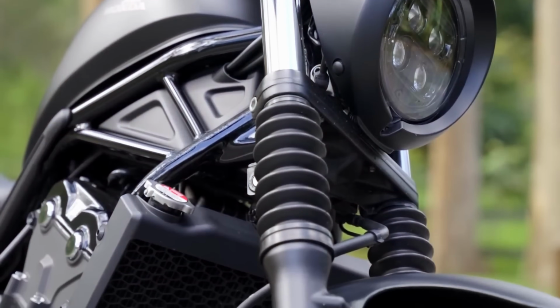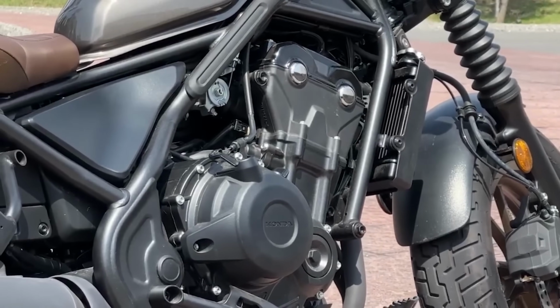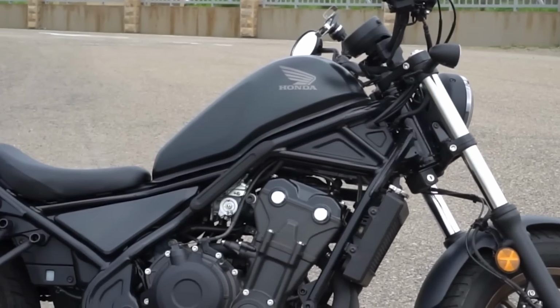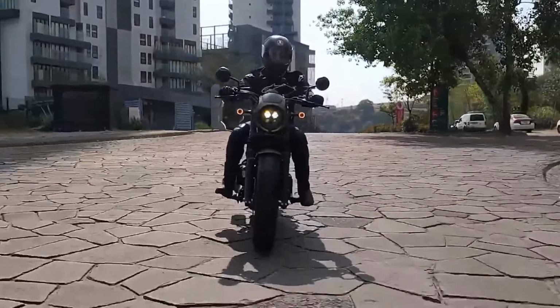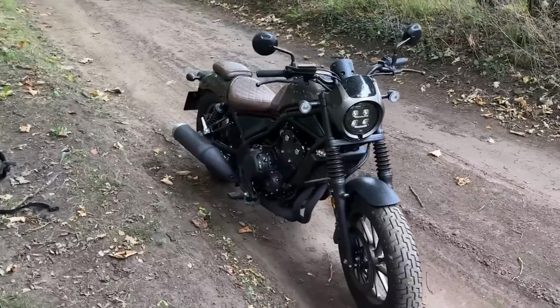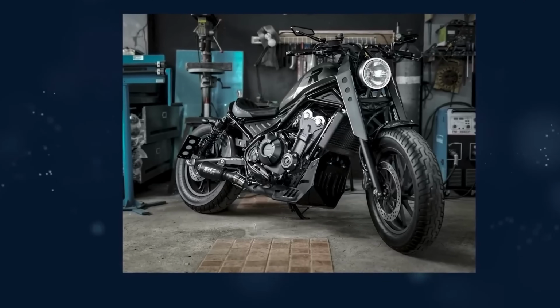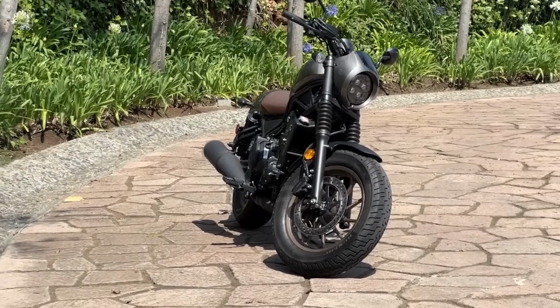The rear suspension can be a bit unforgiving on trash roads, and a few unlucky owners have run into electrical quirks, buzzing at certain RPMs, occasional flickering, nothing major, but annoying enough to mention. Visually, the Rebel leans into that blacked-out bobber aesthetic, minimalist, modern, and mean. But be warned, the matte black exhaust tends to discolor faster than you'd expect, especially if left out in the sun like a dog on a dashboard.